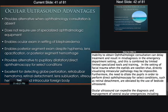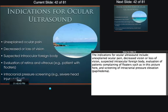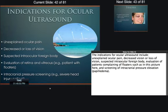We can see all kinds of eye pathology, like retrobulbar hematomas, retinal detachments, lenses that get dislocated, vitreous hemorrhage, and foreign bodies. The indications are anytime somebody has ocular pain, decreased vision, somebody who thinks there's a foreign body in their eye, or a patient who describes floaters. That's what these things are up here, where it looks like there are things in your visual field. When I talked about floaters last time, everybody was like, hey, I get that too. Apparently those are pretty common. I've never had them, but like half of you have experienced floaters. Patients come to the ER a lot saying, I'm seeing floaters, and that could be one of the symptoms of a retinal or vitreous body detachment.